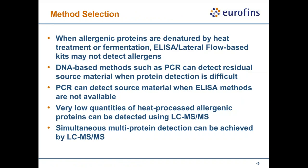So when you think about which methods you want to use, I just want to briefly go over some of the pros and cons of some of these technologies. Most folks are going to be using an ELISA-based kit if they're doing a fair number of samples. If you're doing only onesies and twosies, then maybe a lateral flow-based device is a better kit for you. But just be aware that these technologies are based on antibody-antigen reactions. And if there's some influence on the inability of these kits to detect the proteins, you need to know that. In those circumstances, there are alternative methods.